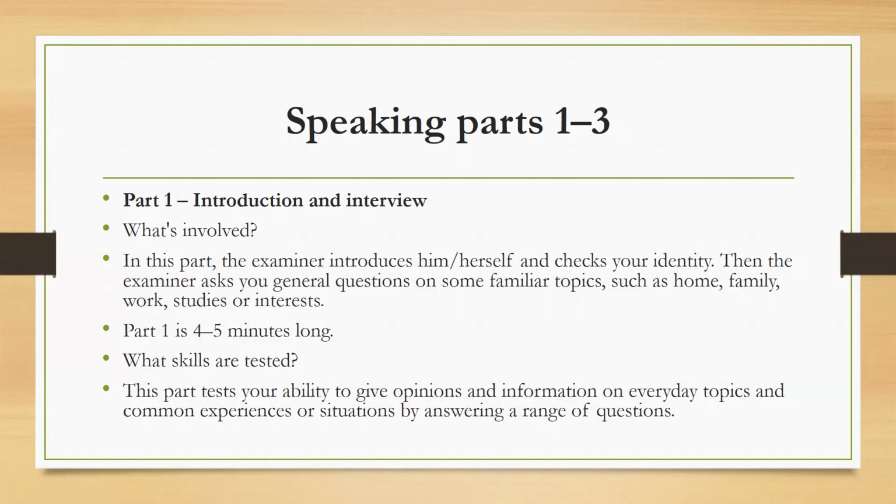Then the examiner asks you general questions on some familiar topics, such as your home, your family, your work, your studies, or your interests. Part 1 will last a maximum of 5 minutes, normally 4 to 5 minutes. The whole test is 11 to 14 minutes. So give or take 15 minutes at the top. The first 5 minutes is used for part 1.